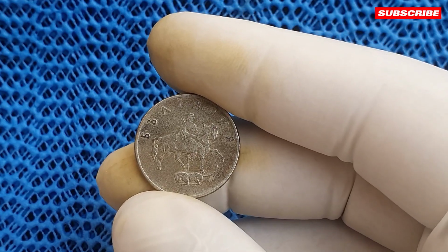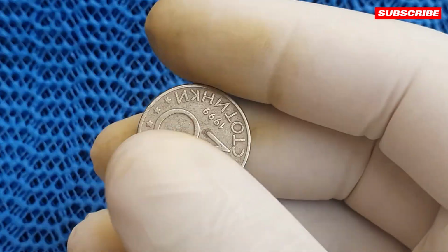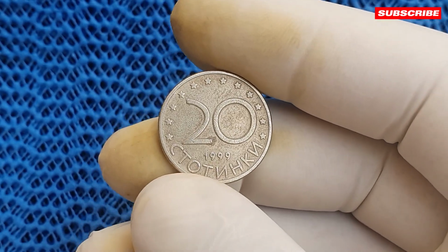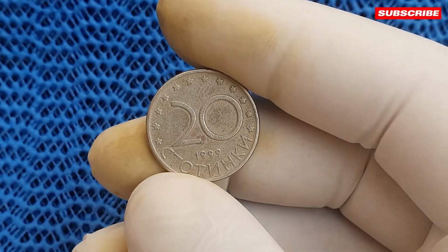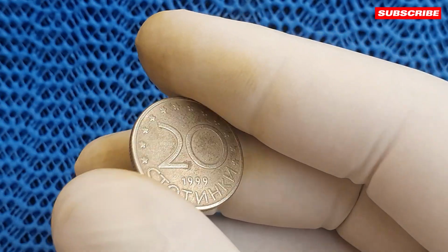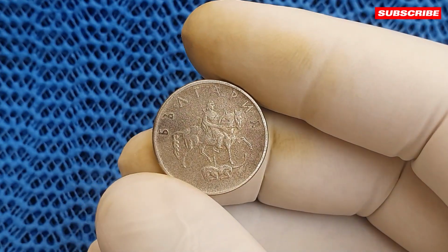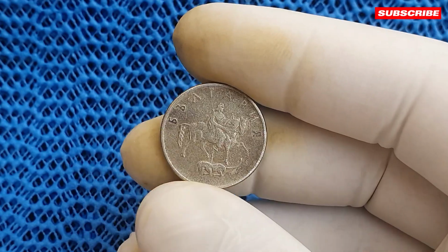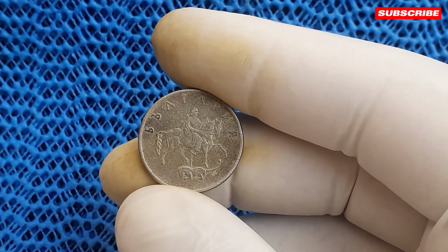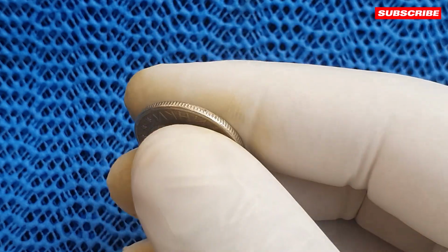Following the end of the Cold War and the dissolution of the Eastern Bloc, Bulgaria underwent significant economic and political transformations. The national currency, the Bulgarian lev, was redenominated in 1999 as part of a broader economic stabilization plan. As a result, new coin designs were introduced into circulation, including the 1, 2, 5, 10, 20, and 50 Stotinki coins. These coins were minted with modernized designs representing Bulgaria's renewed identity and featured the image of a medieval knight on horseback, a symbol of Bulgaria's historic legacy.